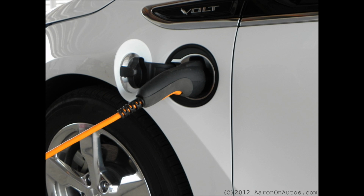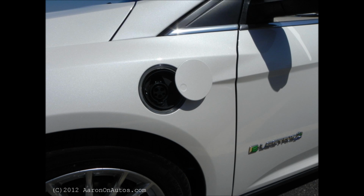Today I want to talk about how electric vehicles work. EVs are an emerging technology that is becoming more and more prevalent in automotive. An electric vehicle is more than just a Chevy Volt or a Nissan Leaf. Electric vehicles comprise several different technologies. We're talking about any electrified vehicle.